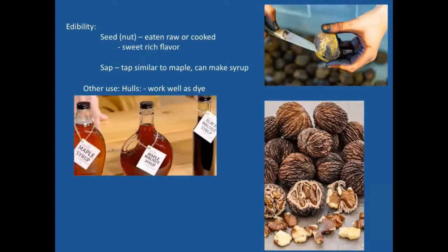The edibility, of course, the seed or the nut is eaten raw or cooked, so you can use it in cooking or just crack it out and eat it. Has a sweet, rich flavor. We know that they're rich in omega-3 fatty acids and other healthful nutrients that help to bolster brain health, among other things, and heart health. You can see that they do take some doing to get out of their shells. As you can imagine, the husk is actually a very beneficial part of the walnut, the black walnut, as is the walnut itself, which takes some doing to get out, either a nut picker or a hammer to crack them out.